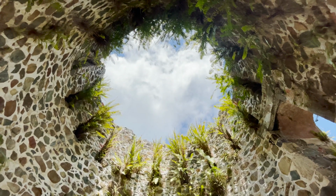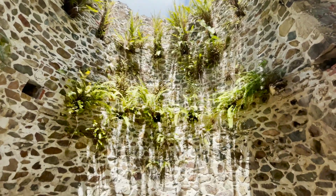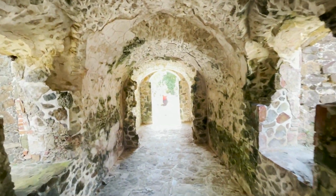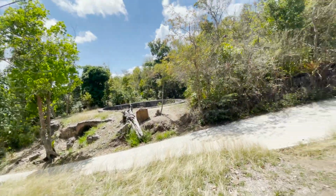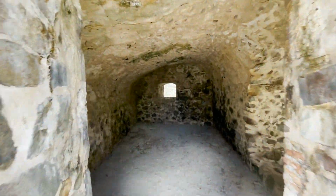Beautiful. All the ferns are growing in all the crevices. And now we're below the main floor of the sugar mill. This is where they used to store a lot of their materials. If we come down here, and here you can come into more storage.